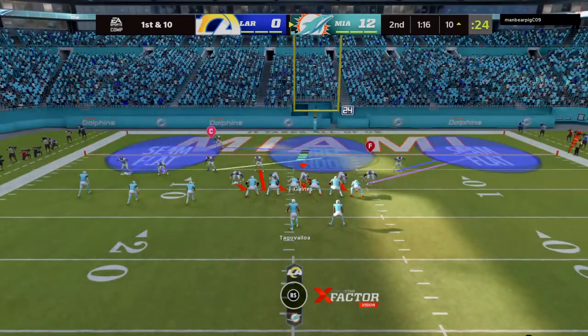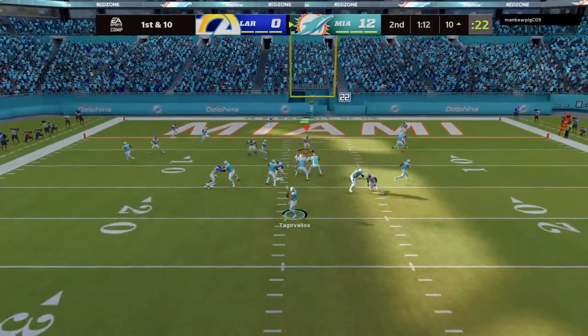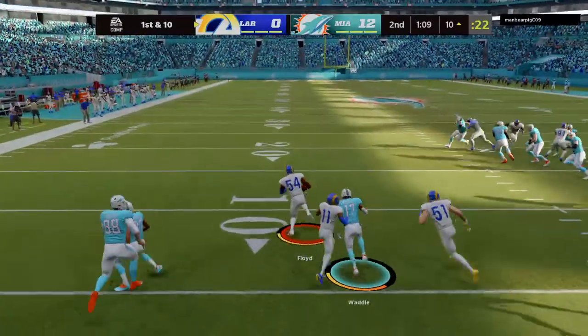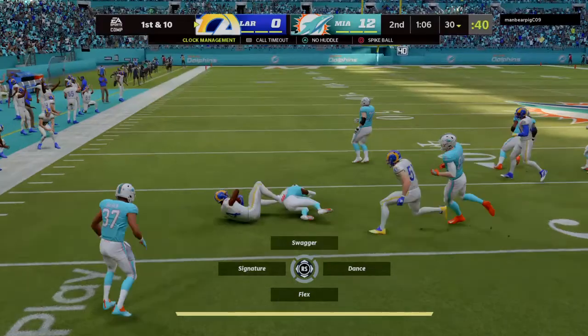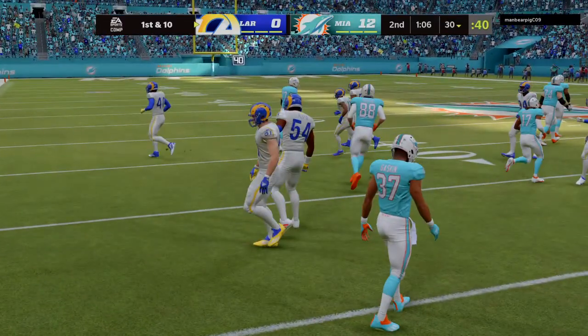Back-to-back good plays have them on the move on first down. Tua sets up to pass it. Oh, looking for Waddle, but it's intercepted. Picked off by Leonard Floyd. And the Rams are going to take over at their own 30-yard line.